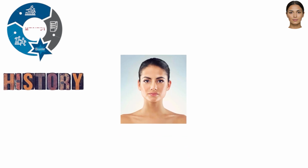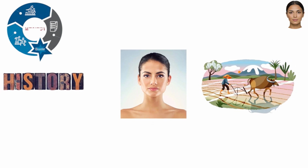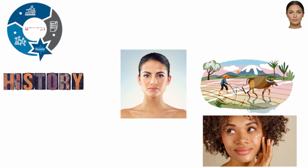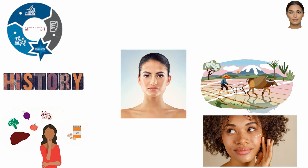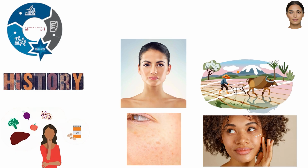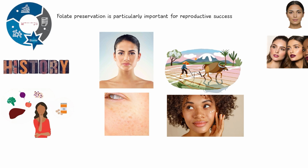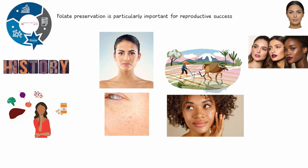Historically, olive-toned populations thrived in agricultural civilizations with high sun exposure. Pigmentation allowed extended outdoor labor without catastrophic folate depletion or severe photo damage. Folate preservation is particularly important for reproductive success, and olive skin strikes a protective yet flexible balance.